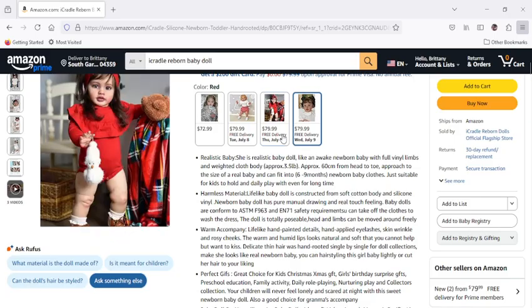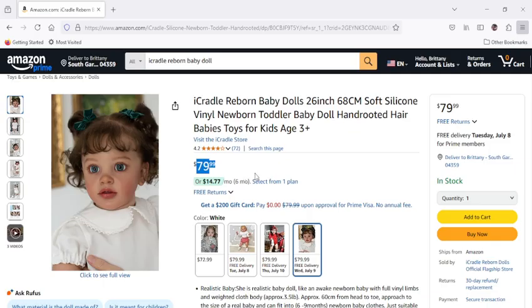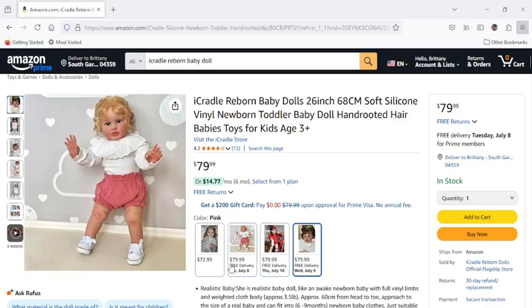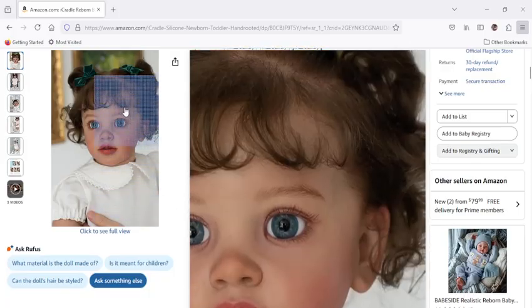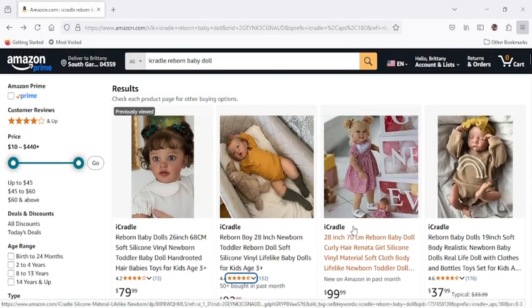So just keep in mind also that these are factory made, and the value is not going to be that of a $500 doll. It's not the same. It might not be as detailed, but it's still a beautiful doll that you could take care of and weigh. I've seen some people get iCradle dolls, and I do think they're pretty. I like this one in particular, but that's just me.